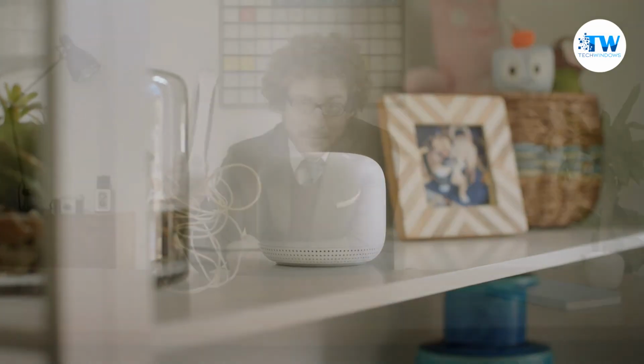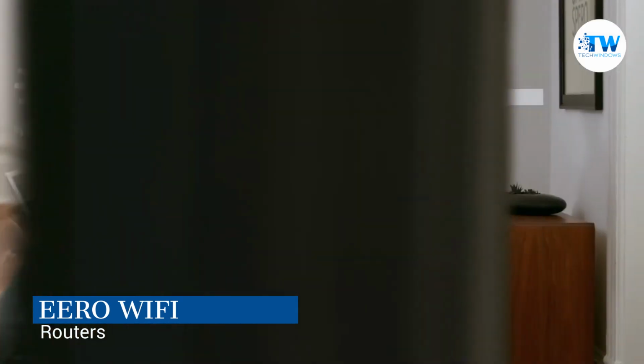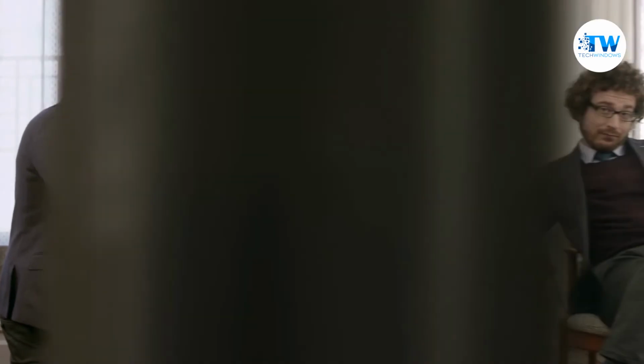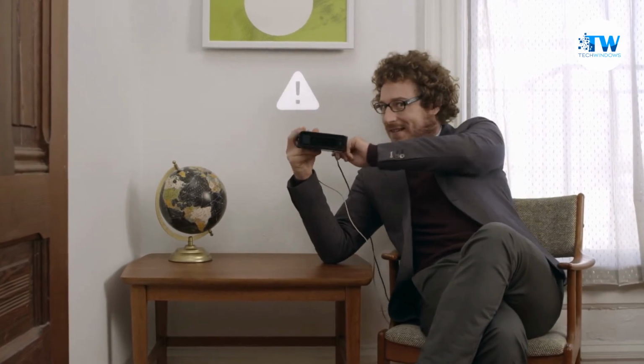Your router, not doing so well, is it? Got wireless dead zones at your house? How about endless buffering? Where, oh where, could that Wi-Fi password be? Oh, look, the network froze again. Let's just pull the plug, that always works. If you want real speed and coverage in your home, then that demands a network that's actually designed for streaming.